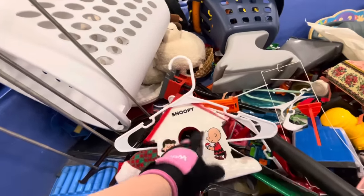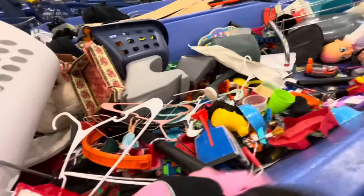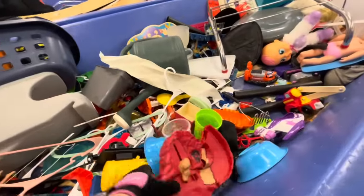Said I didn't know this snow cone. I know it does say snow cone here, but in the moment when you're going through stuff, you don't really see all the details, you know? Looks like this one's missing a lot of its attachments.